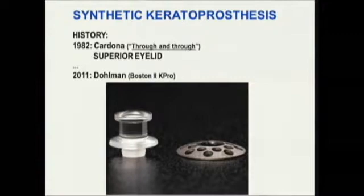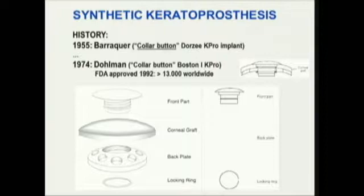Finally, we have the Boston type I keratoprosthesis. The Boston type I keratoprosthesis got approval in 1992, and more than 13,000 patients have been operated on worldwide. The left photograph shows the first model, a nut and bolt model, and the other is the current model, with the titanium plate and the locking ring that we are using right now.